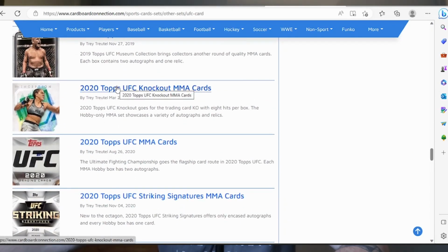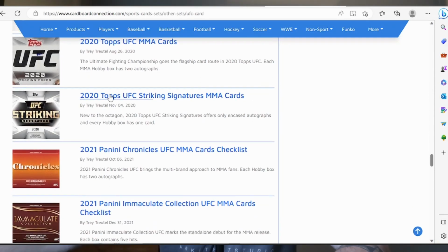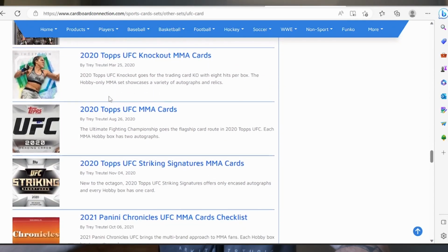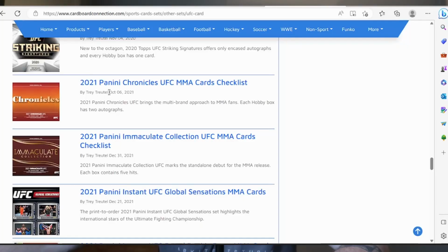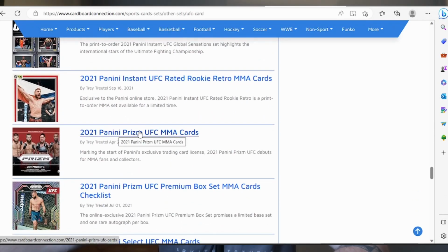While 2020, the last year that Topps had the license for UFC cards, we had the Knockout. We had the flagship product 2020 Topps, along with Striking Signatures. So just 3 releases for 2020, and now we come into the Panini era of UFC, and this is where you're going to see it get interesting. We started off obviously with the debut year, the Panini Prizm for UFC, 2021.